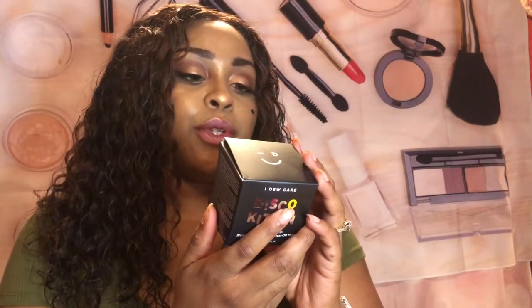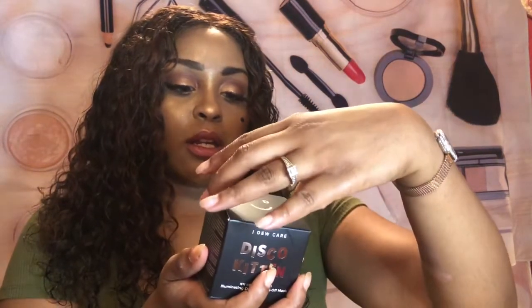Okay, next we have I Do Care Disco Kitten Illuminating Diamond Peel Off Mask. Ooh, I Do Care Magic Mask and Disco Kitty. Cute. Let's bust this bad baby open and see how it looks.